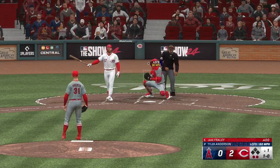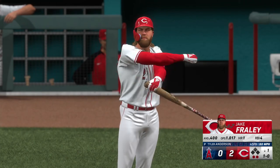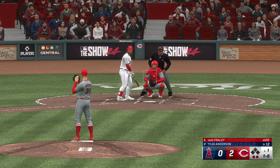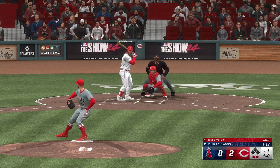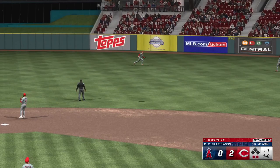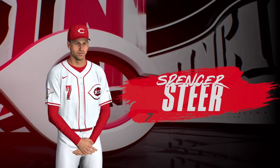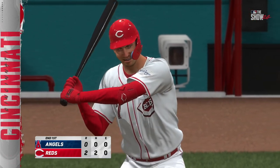Pitch misses there. Ball one. 1-0. Two outs, bases empty. Now fly ball to right center. Moniak settles underneath it. He's got it. And that is out number three. Cincinnati plates a pair on this homer. It's now a 2-0 ball game.